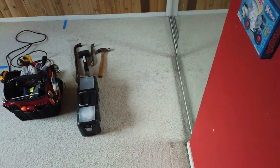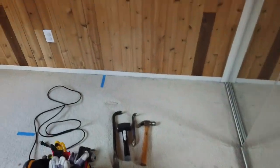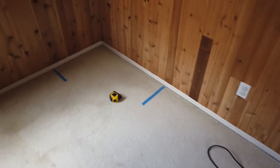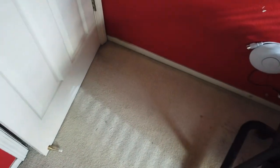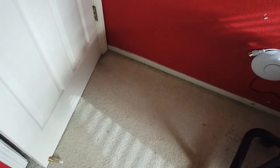We will call this a quickie before, as the carpet is about to go bye-bye. And we'll be back in a few weeks with later or after.